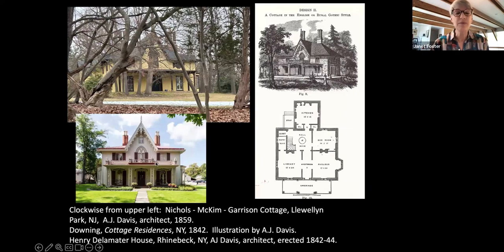Both of these built examples show the use of board and batten, and we'll talk about that a little later, which is vertical siding. It's illustrated with stone because Downing was very insistent that houses be connected to the landscape. And if they are in a wooded area, they could be made of wood. If they're in an area where there's a lot of stone, they should be made of stone. They needed to be of the earth, because he's still very concerned, very primary in his use of landscape as a setting.